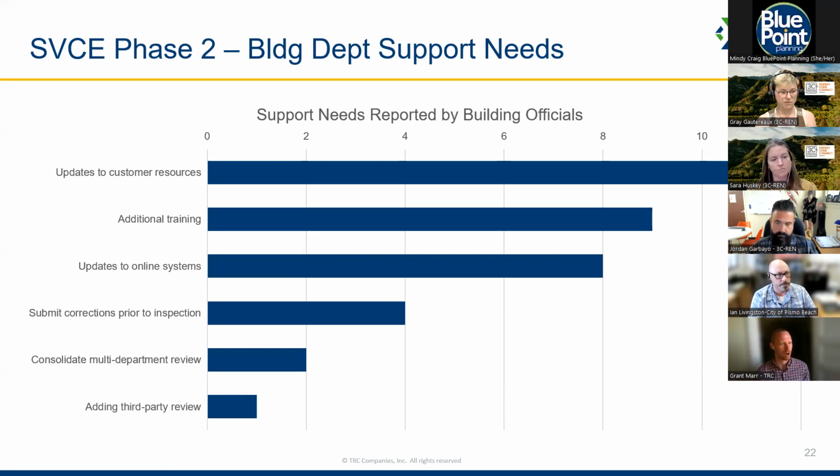these jurisdictions. All 12 of the agencies reported that it would at least be partially helpful to get some updates to those customer resources. And for some, it would be creating completely new customer resources to guide applicants through the process. Additional training, of course, helpful for many of them. Updates to online systems can obviously be super variable depending on each jurisdiction and can need all kinds of different updates, some really big revamping and some more specific tweaks to make things more streamlined.